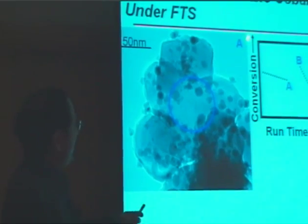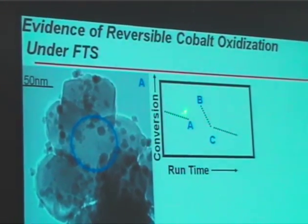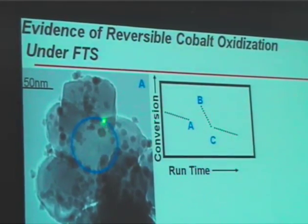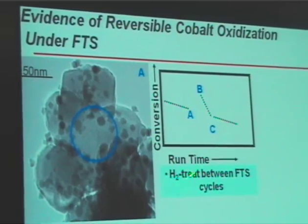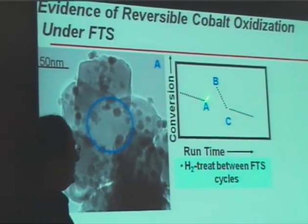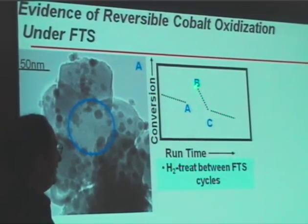This is at point A. So point A is where the catalyst has been run for some time. There's been some deactivation, and we see an area that looks like this. These dark spots over here are the cobalt crystallites. Now what we do is, in between these cycles, we turn off the CO and we just run hydrogen. So this is what we call the rejuvenation.